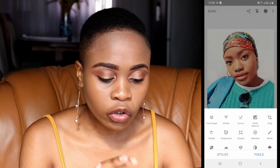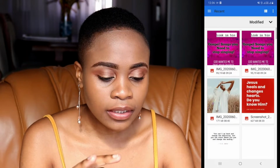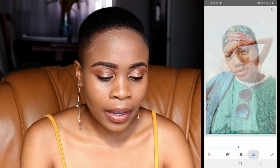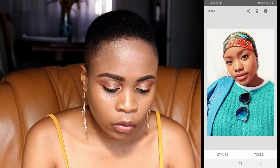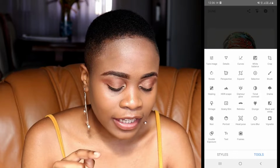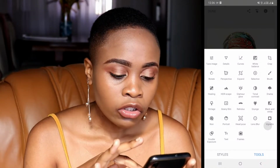The double exposure is also a great feature if you want to be creative. Let me take a picture from my pictures and see that effect. Obviously you can increase your opacity. If you want to be creative, you can use that. And also, the one thing that I love about it, hold on, the healing part of it. I'll insert a picture here to show how it heals. Sometimes it works, sometimes it doesn't. It just depends, you know what I mean?